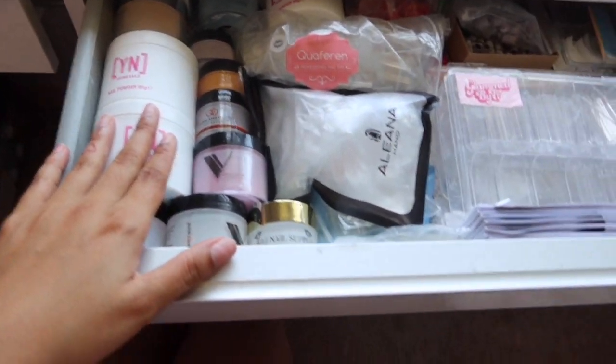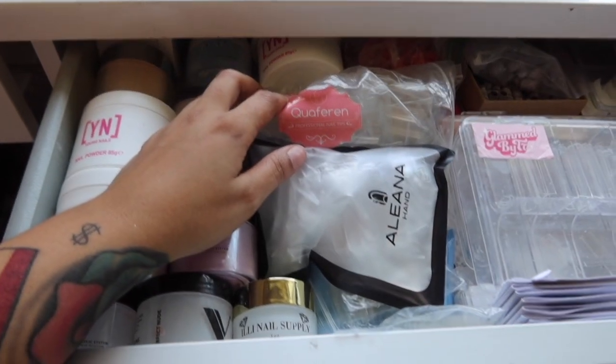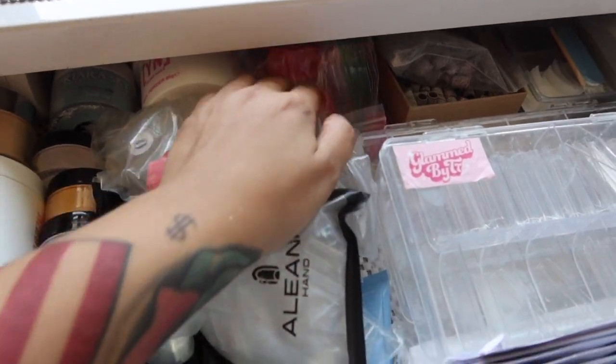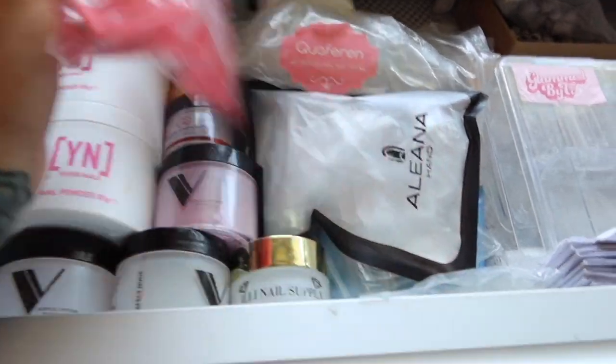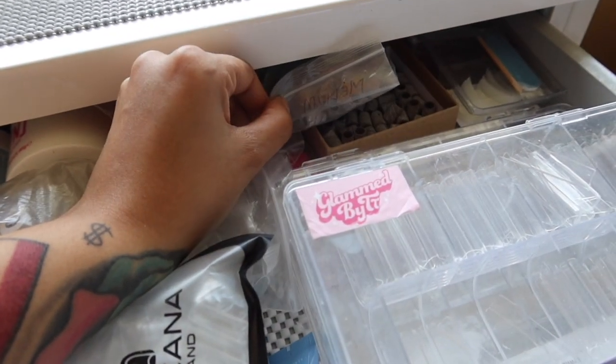Right here is prepping. This drawer is for prepping. This is where my acrylics are, my color acrylics. This is where my nail tips are. This is where my practice nail tips are. This is where I have some other methods, like if it's just one finger instead of your whole hand, I will use these to remove my acrylic nails. I have my nail bits. I have medium and coarse.